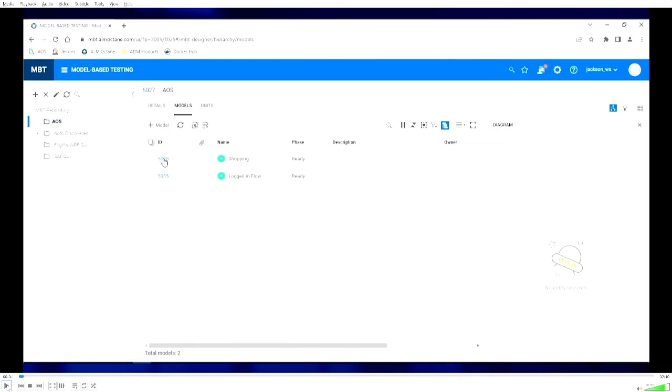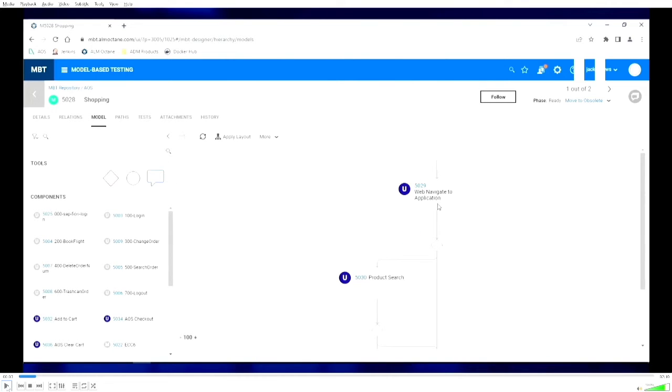What I do have is an application, or a product called AOS. It's an online shopping platform, by the way. It's a demo application. And of course, for this product, I have some models with the green thing which says shopping and logged in flow, right? So I'm going to click on this model. And this is how this model looks, right?